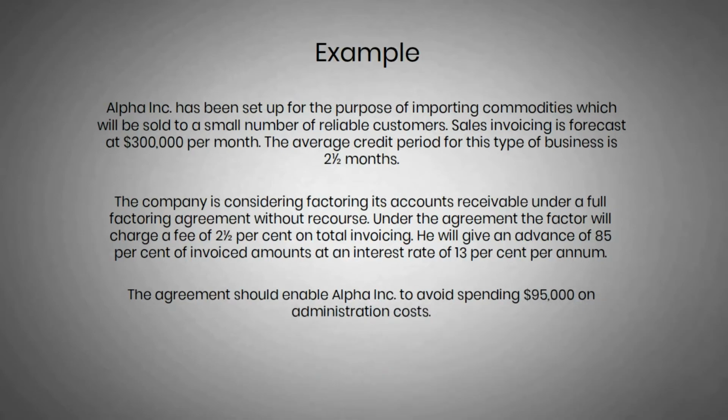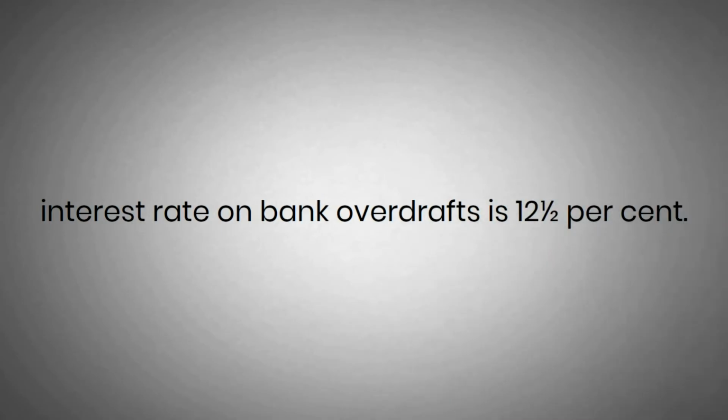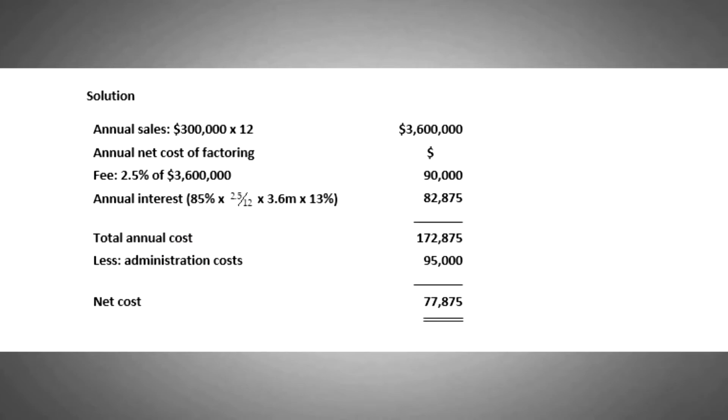To fully understand the concept of factoring, I will first calculate the annual net cost of factoring, and then I will discuss the financial benefits of such an agreement, assuming that the current interest rate on bank overdraft is 12.5%. Now, when you look at these figures, annual sales comes to $3.6 million. That is $300,000 per month sales multiplied by 12 months.